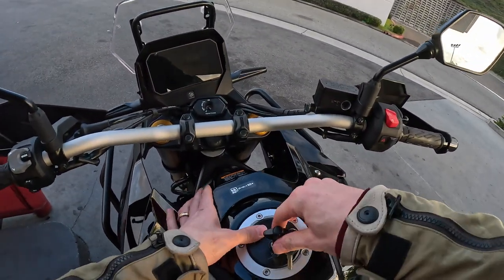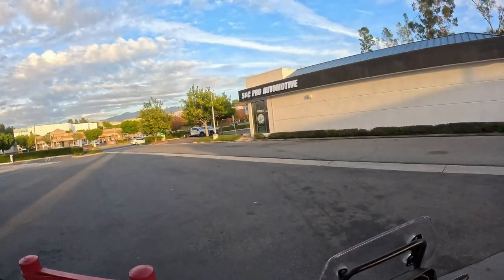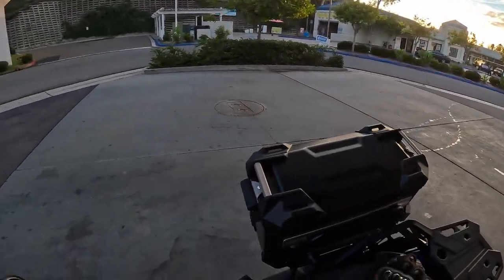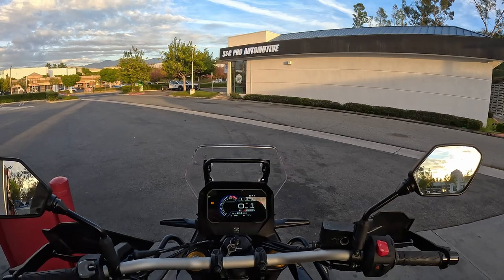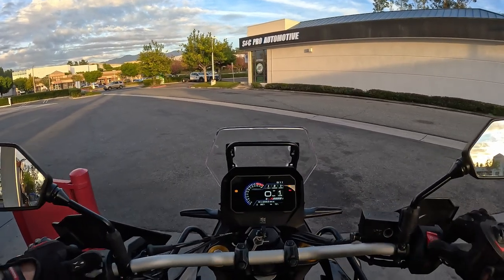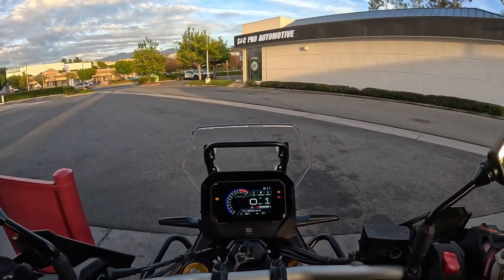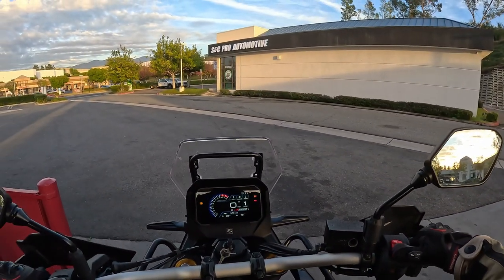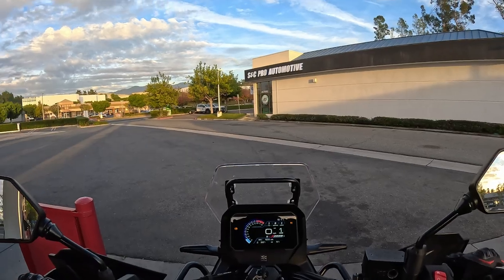Let's get that closed. I'm going to run right over here so that we don't take up anybody's space. All right, yeah, the bike's giving us 49.8. And just out of curiosity, how many miles did it say we did? 42, so 0.5 over what we actually did, according to GPS.